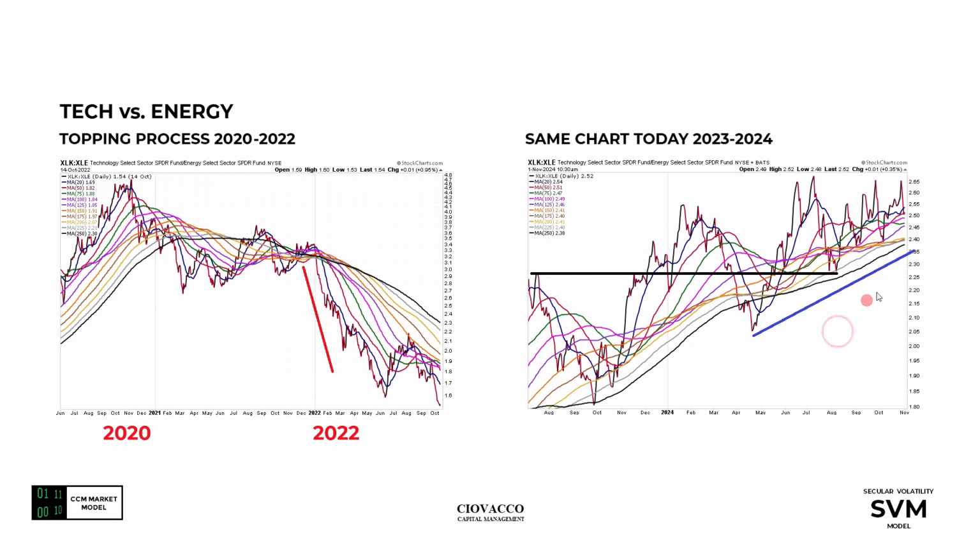This really doesn't look anything like this, and all of this consolidation here is occurring above this high from 2023. This is a good reference point here. This acted as resistance. Over here in recent weeks and months, it has been acting as support.